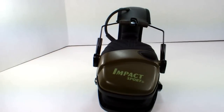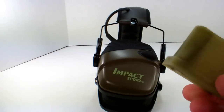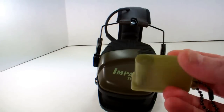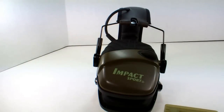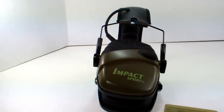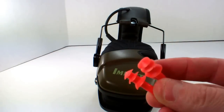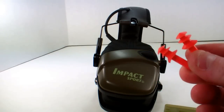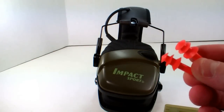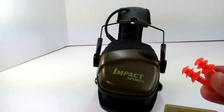So what I'll do is, I've got this, just a plastic case for earplugs, a military issue case. These are military plugs that come in that case, and these are probably rated at 20 to 25 as well. I'll stick these in my ears, and I'll use the Howard Lights.